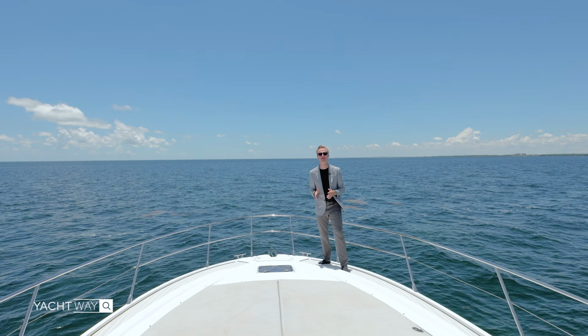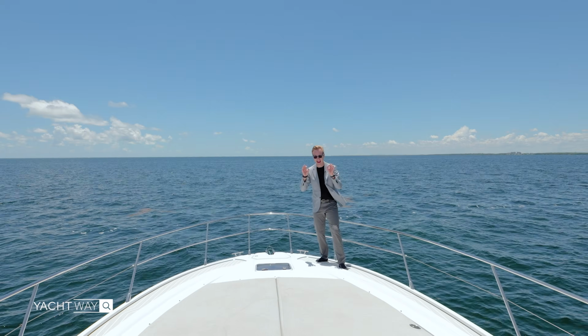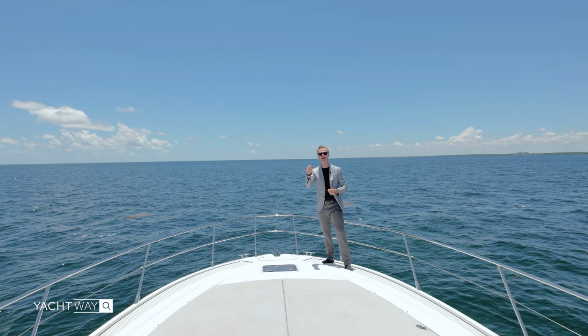Azimut Atlantis 45, perfect for those day trips and excellently positioned for those longer getaways.